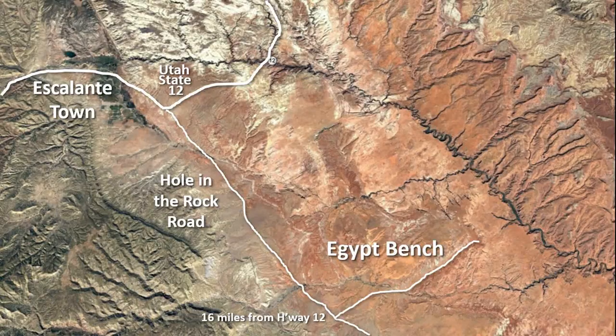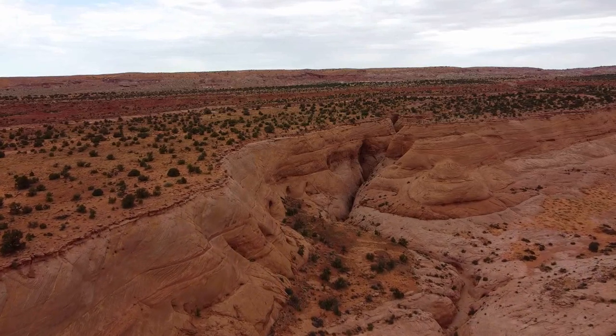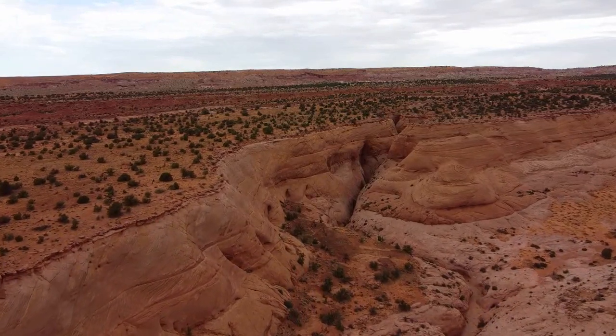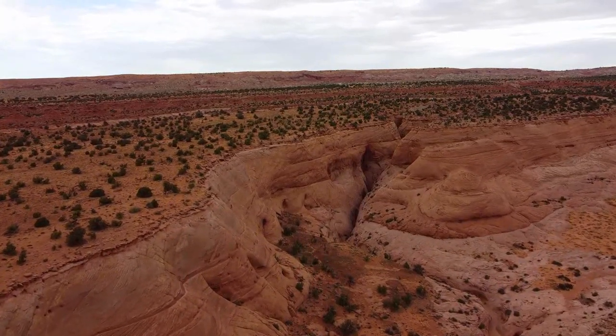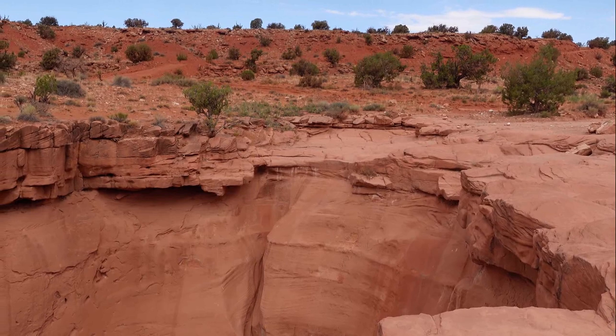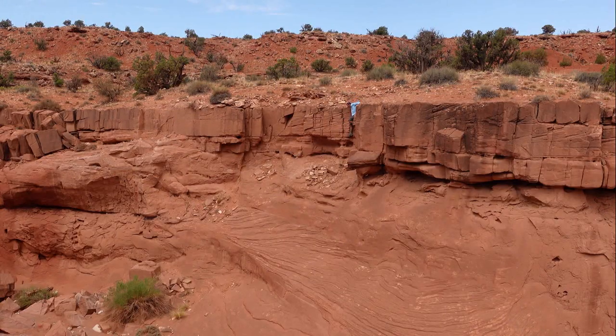The Egypt Bench is off Hole in the Rock Road. The Egypt Road is a little rough, but normal cars can typically access Egypt 1 if driven carefully. Park in the Egypt 1 wash where the road crosses. The first obstacle is just outside the car door. There are various options on the right hand side looking down canyon. Some people rappel in, but you can scramble in just across there.